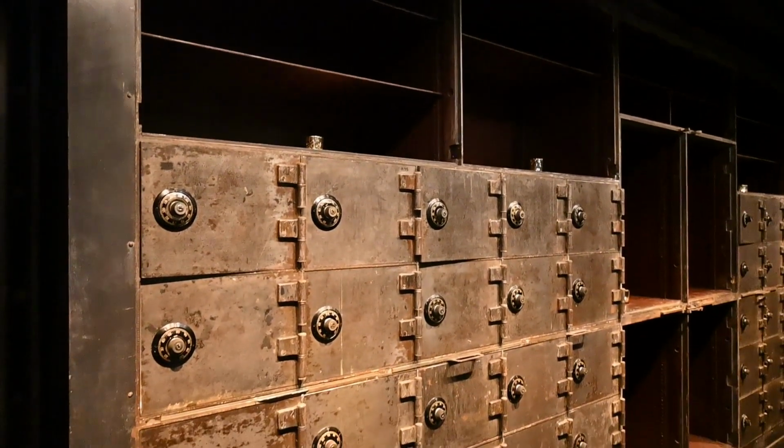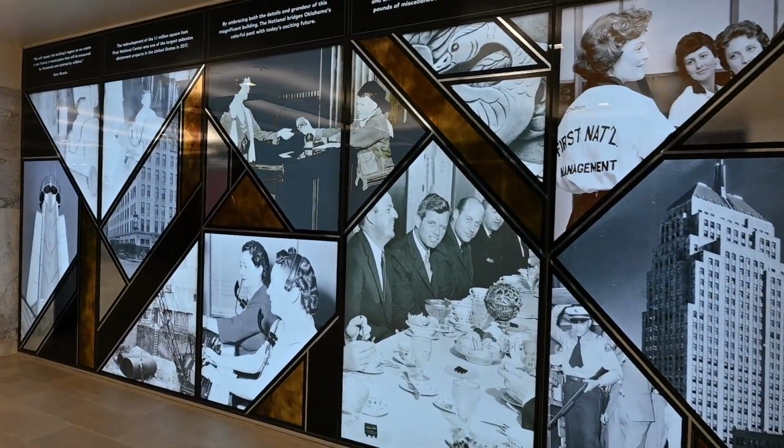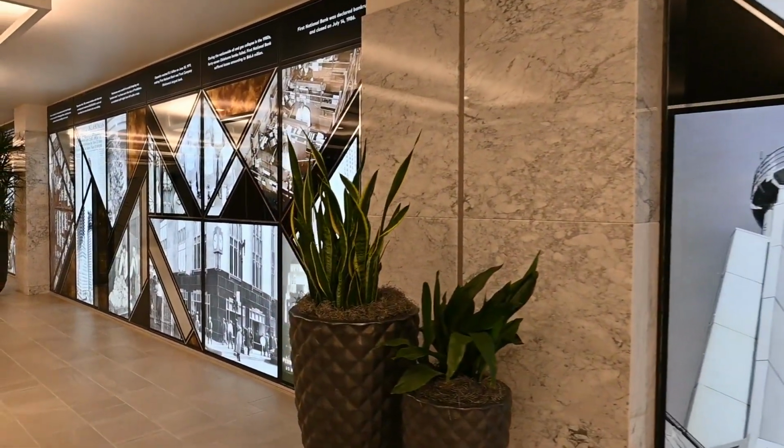After we finished eating, we decided to walk around the property and just look at some of the historical elements that they had and the stories that they told around the building. And it was really nice to see a little piece of history.